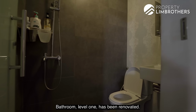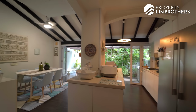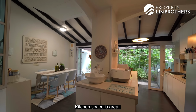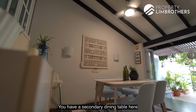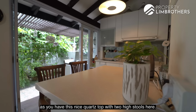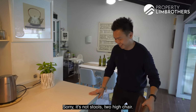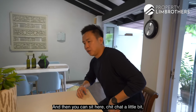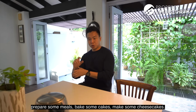Bathroom, level 1, has been renovated. Modernish kind of bathroom. Kitchen space, it's great. Now this is a space that I think you will spend a lot of time in. You have a secondary dining table here, with this nice quartz top and 2 high chairs. And then you can sit here, chit chat a little bit, prepare some meals, bake some cakes, make some cheesecakes.